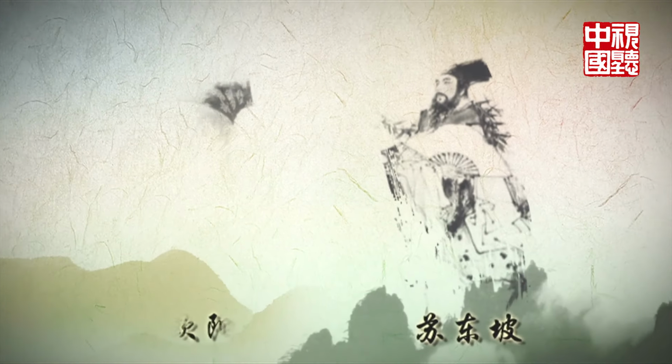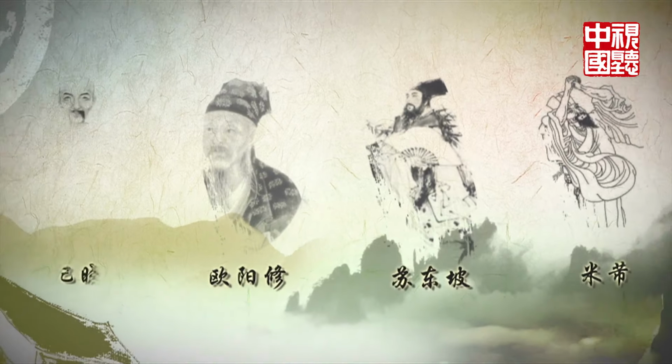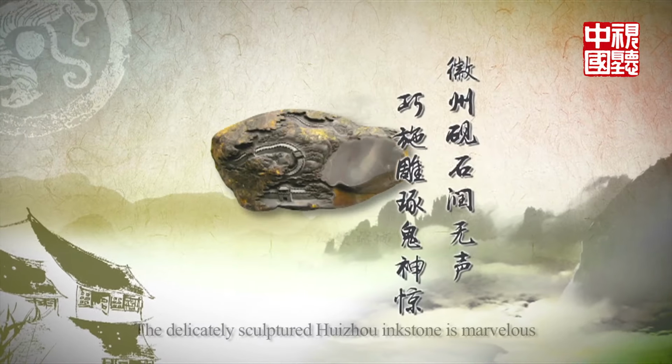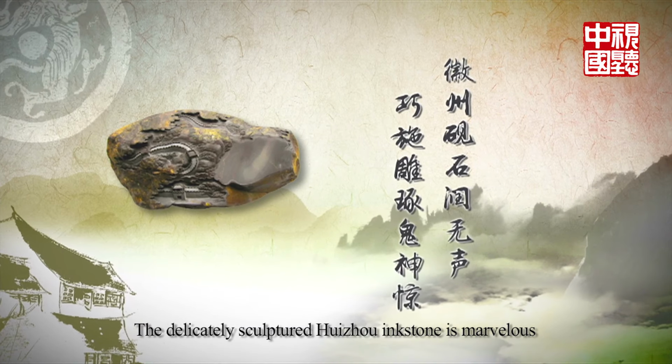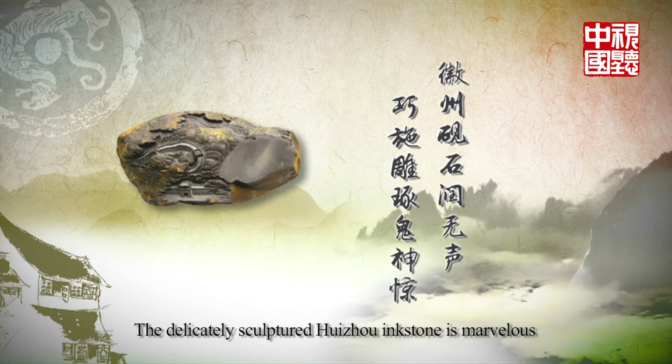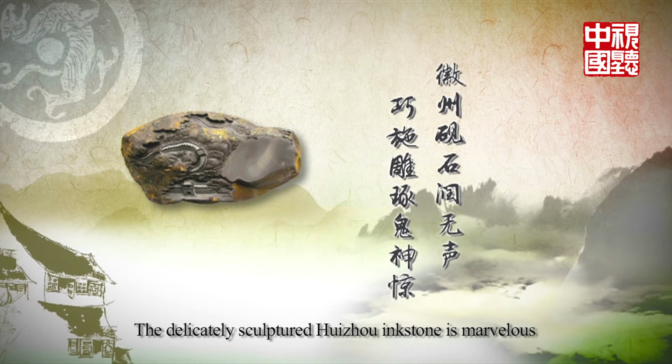Su Dongpo, Ouyang Shu, Mi Fu, Ji Shaolen, and many other eminent writers all spoke highly of Xi inkstone. Poetry that described Xi inkstone's quality and techniques is still remembered by Chinese people today.